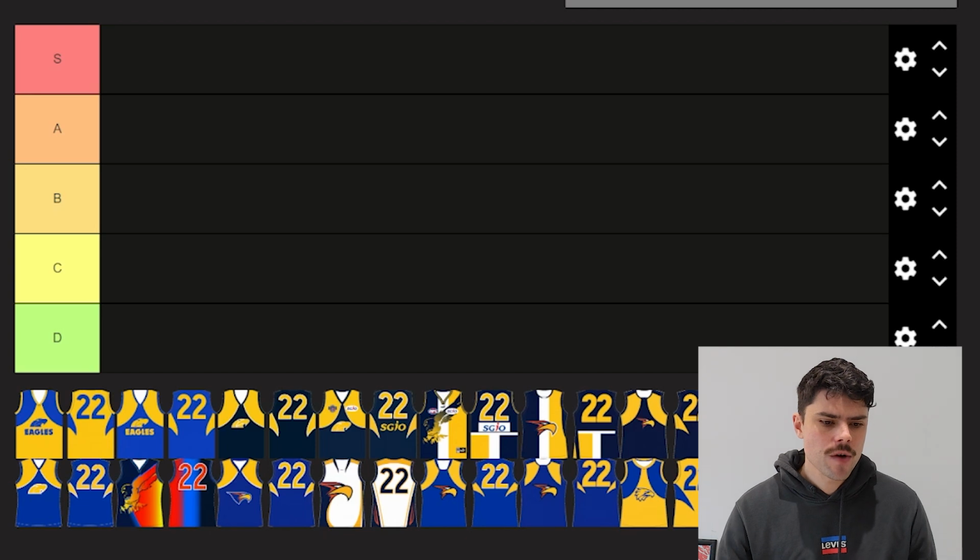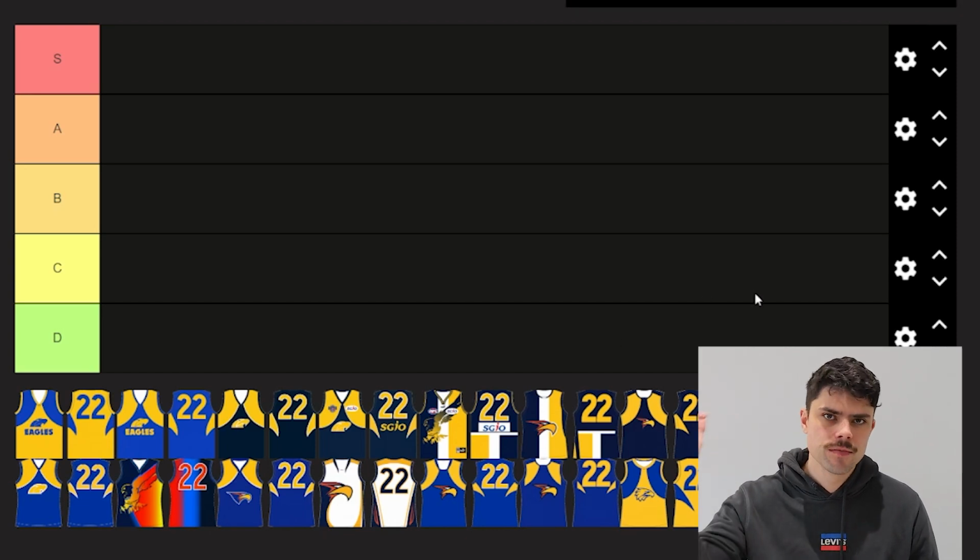I started watching in about '02, so we're going to have different levels of nostalgia with different jumpers and the memories, and perhaps the jumpers we win premierships in are the ones we favor the highest. I didn't watch the 90s flags, so maybe that will influence my rankings. So let's crack into it, and I usually like to start these by setting a framework of the top and the bottom, and then working out everything in between, maybe trying to come up with one for each tier.